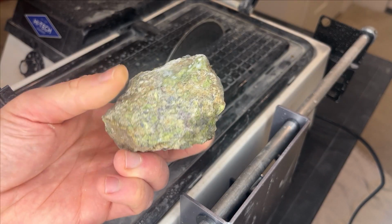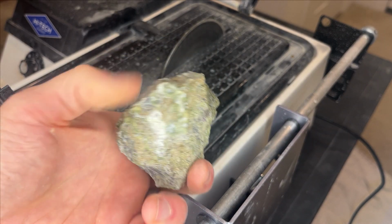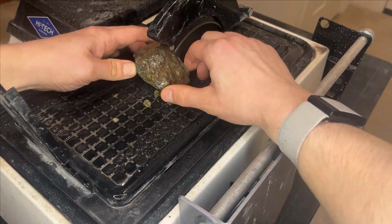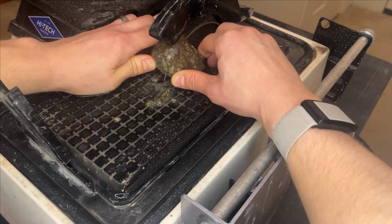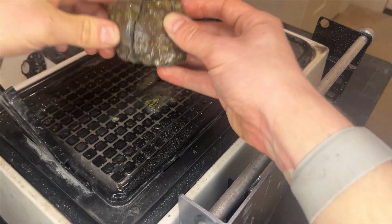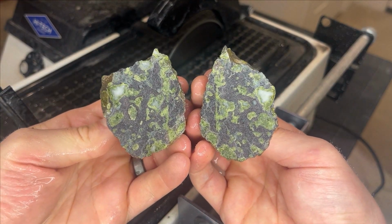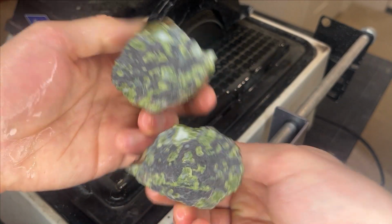Come on. This area is known for a really pretty green epidote, a lot of blue amygdaloidal metabasalt, and some milky quartz. And this rock looks like it probably hits the jackpot on all three. Let's watch and see. All right, that's incredible. At least part of this is gonna have to be a cabochon. This is just too pretty.